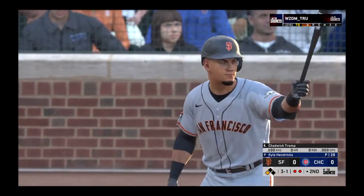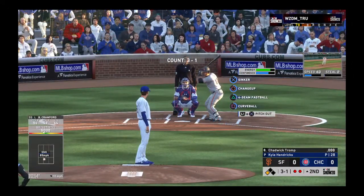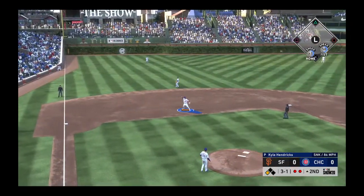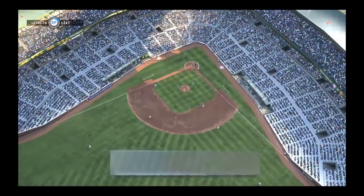Coming to the plate now, Chadwick Trump. And he could give his guys an early lead if he can come through here. Out of the stretch, the 3-1 home. Swinging, a ground ball to third. Throw to first in plenty of time, and the side is retired.